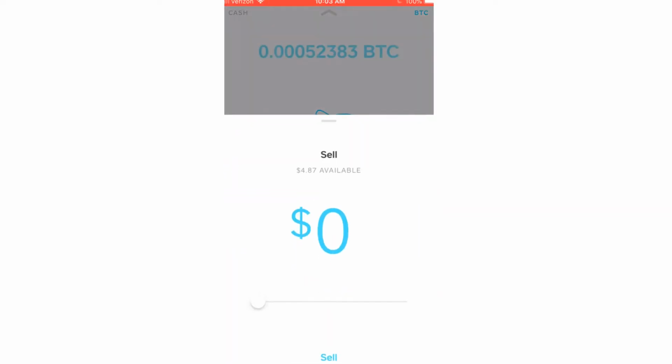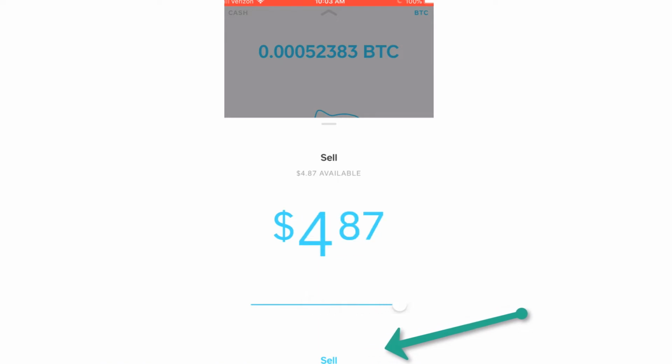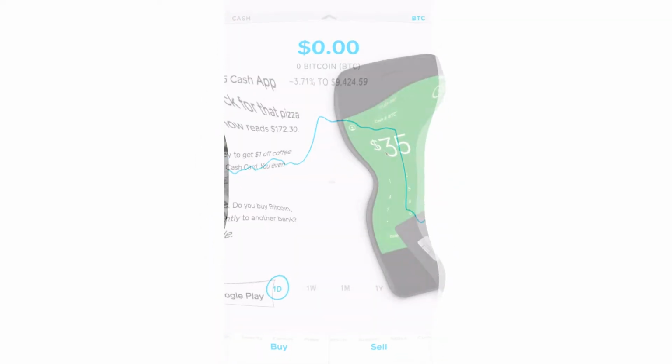And then the selling the same way, you just hit the sell button. And I'm going to sell all of it back to the app at $4.87. Hit my Touch ID again. And bam, you're all good to go. And like I said, there is a little exchange rate for buying the Bitcoin, but that's normal exchange rate kind of stuff. And I just sold it right back. It took no time at all.